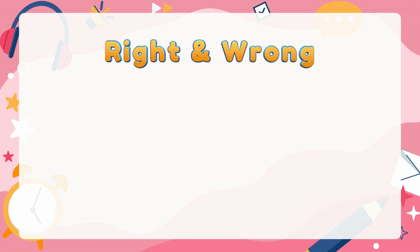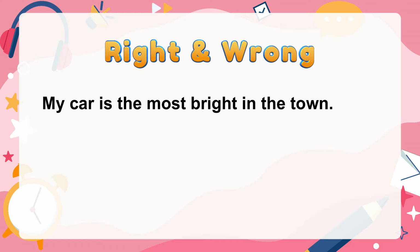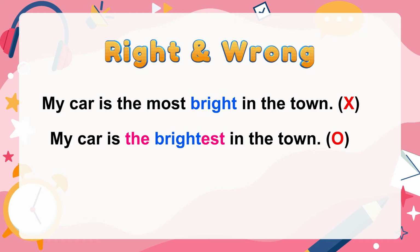The next one says, my car is the most bright in the town. For the adjective bright, we just add EST. The correct sentence is, my car is the brightest in the town.